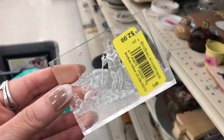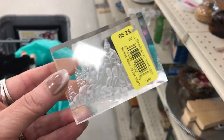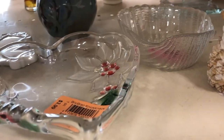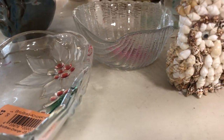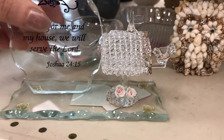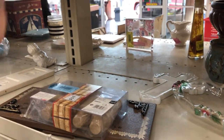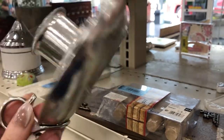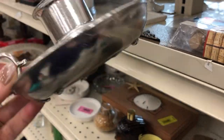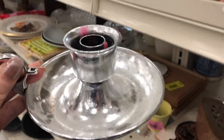There's another acrylic piece. That's half price. It's a skier. That's good for this area. Let's see what was hiding back here that I didn't notice when we were on the other side. Okay. That's a nice little candle holder. I'm not sure how old it is. It's awful bright. It's not painted. Only be $1.50. It's kind of cool.